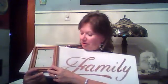So here's the sign, the family sign. And my thought is to put this frame over here like this. So if I do that, they should still be able to lift that and change the picture. Well, what I'm going to do is I'm going to glue it on that way. And if it doesn't work, I'm just using hot glue. I think it'll come up until I find a better way. Or else, once they put that picture in there, that better be the picture they want. But I'll glue it so you can see what I'm talking about.